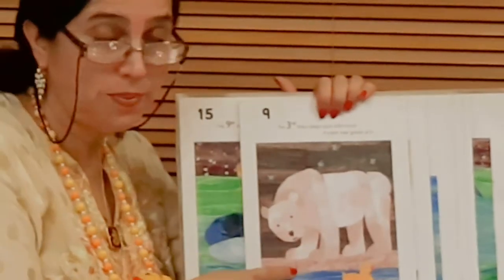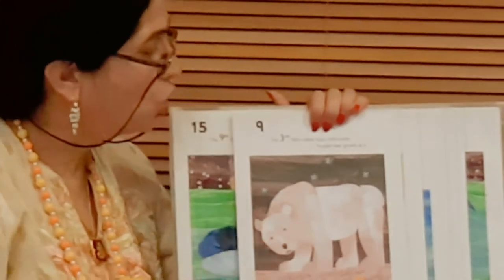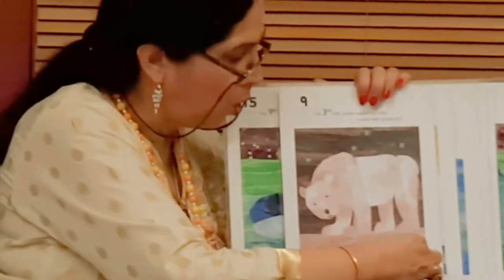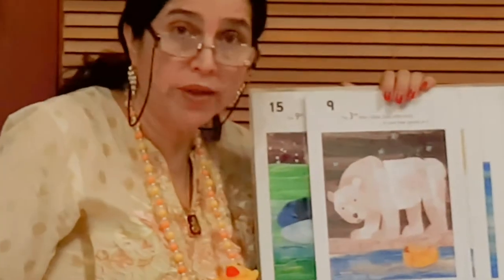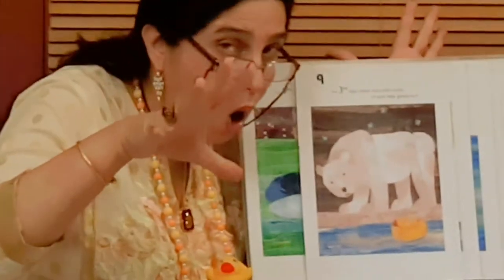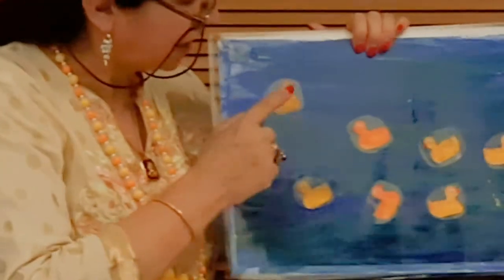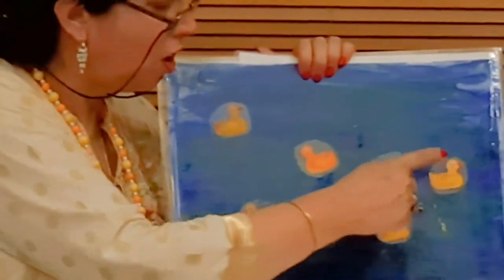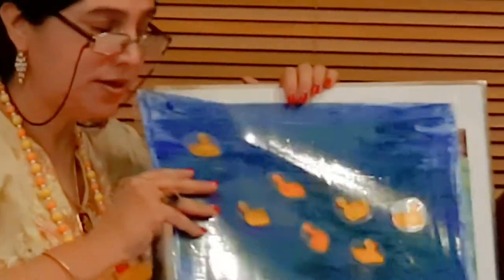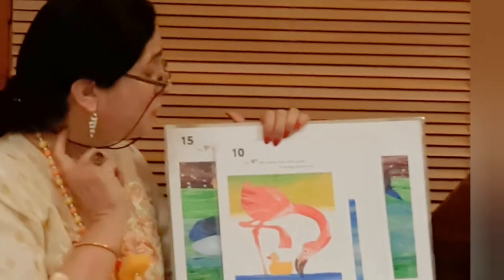And whom does she meet? You're right, a polar bear. And do you know what the polar bear did at it? Growled. What did he do? The polar bear growled at the rubber ducky. Can we growl? How did he do that? Growl. Yes. And then how many left? Let's see. 1, 2, 3, 4, 5, 6, 7. Now the fourth rubber ducky drifts south.